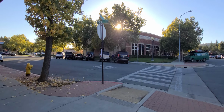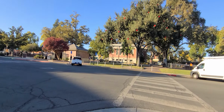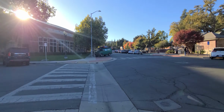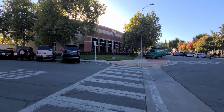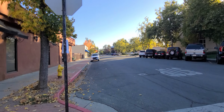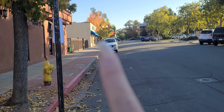So this is actually the new library. We already looked at the old library over here. It's the historical one. They rebuilt a new library here. So let's get a little closer so the sun's at it. So this is our new library. And then if you just go down the street, they built a brand new Superior Court right there. And the police department's actually tucked in right over behind that building.